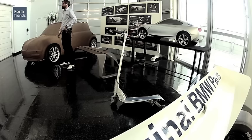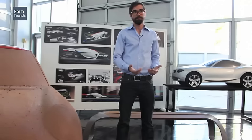So we were first asking what is needed and then trying to apply it to the car for the future. Yeah, we are trying to inspire BMW, of course.